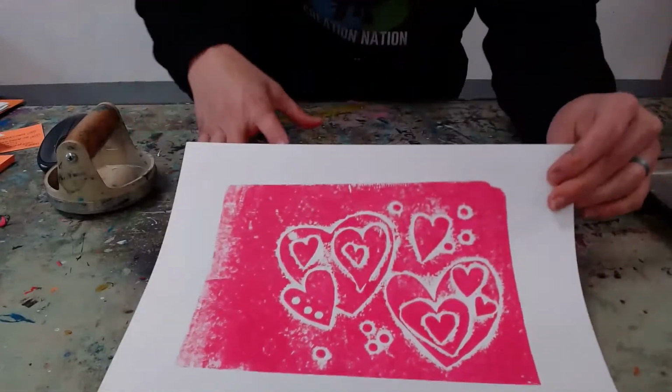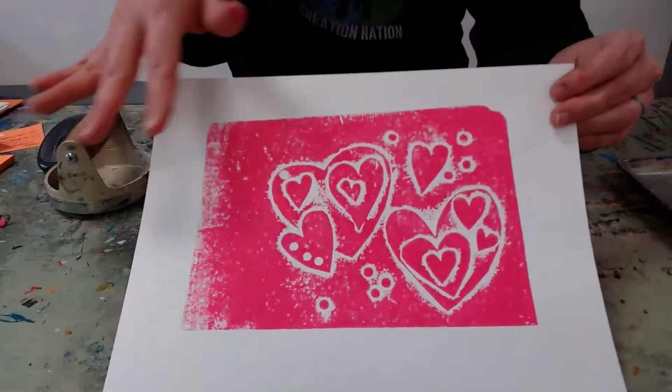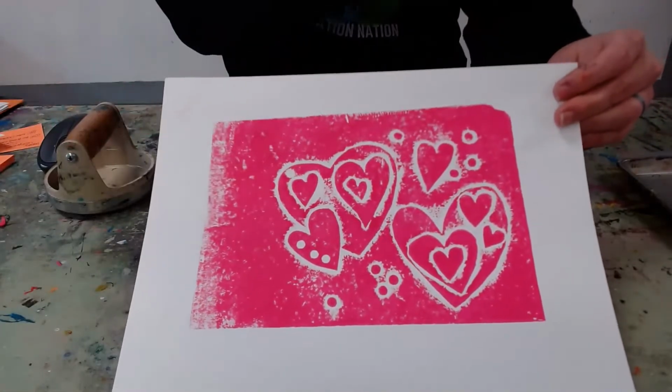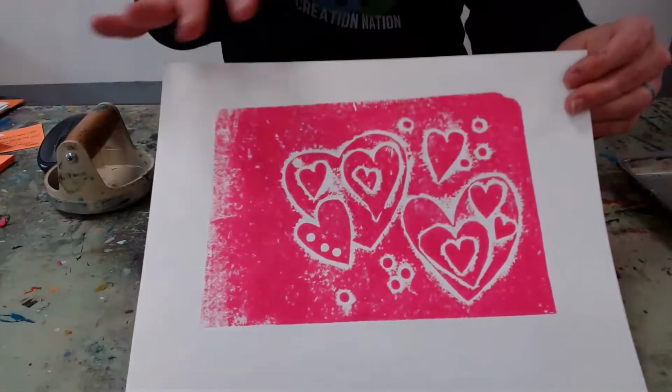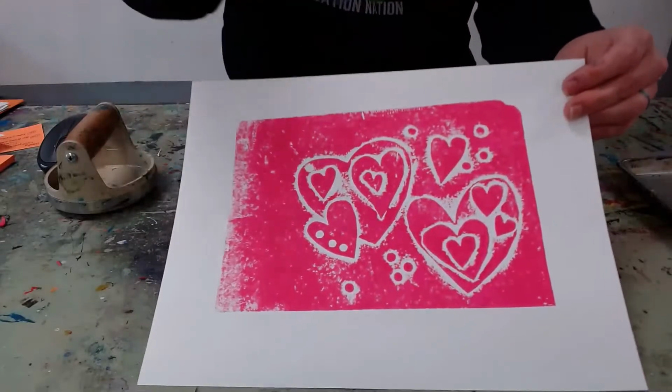All right. Now, collagraph doesn't have to be paper. It could have been lace. It could have been string. It could have been cardboard. Could have been like corrugated cardboard. It could have been fabric. Anything that gives us a raised texture can pull a collagraph print.